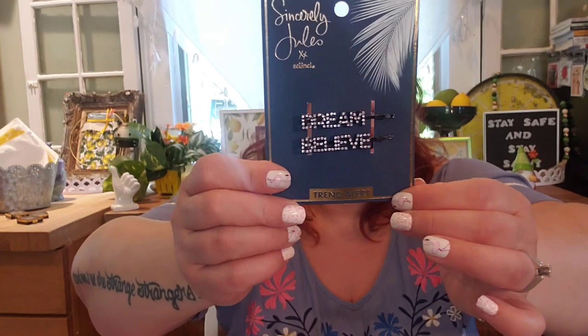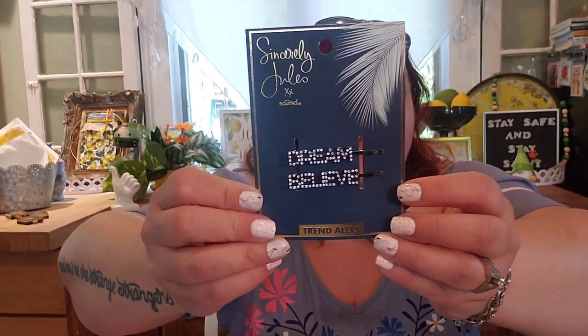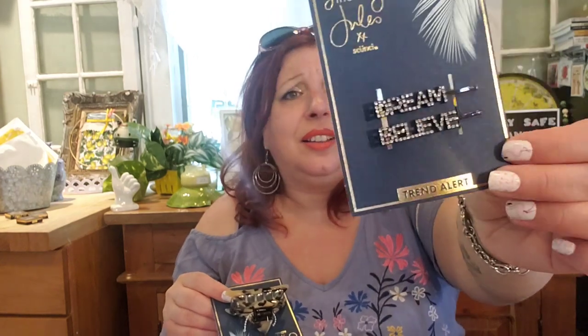Now, I showed them in a walkthrough a while ago, and these are part of the haul that kind of got lost in the other truck. And I thought I had caught up, but I hadn't. They're phenomenal bobby pins. I just think they're gorgeous. I do like to wear bobby pins sometimes, and I just love the word believe. It's one of my favorite words. I think they're gorgeous, and I love the Sincerely Jewels line. You cannot go wrong for a dollar for something that nice. Oh my God, absolutely yes.